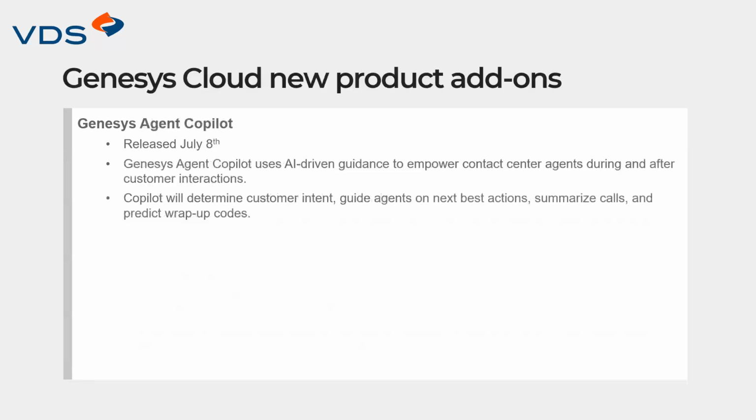And then the last couple here that I wanted to highlight are actually a couple of new product add-ons from Genesys. So these will both be paid add-ons. The very first one is Agent Copilot, and Agent Copilot was actually announced at the Experience Conference in May and rolled out here beginning of July.